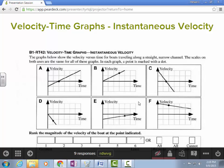Looking at this, I would say, yeah, that's tough. I think they should have done a slightly better job, but I would say F looks the highest. So F is the greatest, and what's next? Be careful, because it's asking the magnitude, and the magnitude means absolute value. So, I would argue it is B. And then I think B is just slightly greater than D. And then E. And then C, which is equal to A.